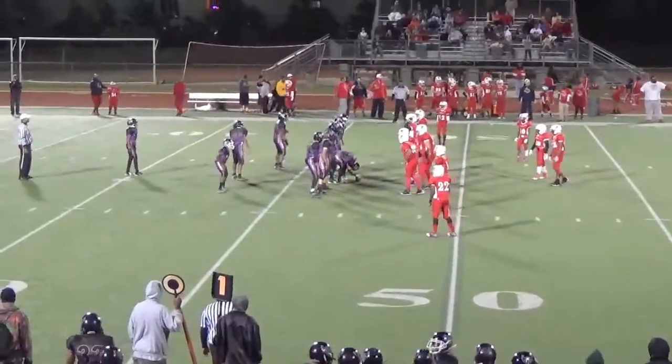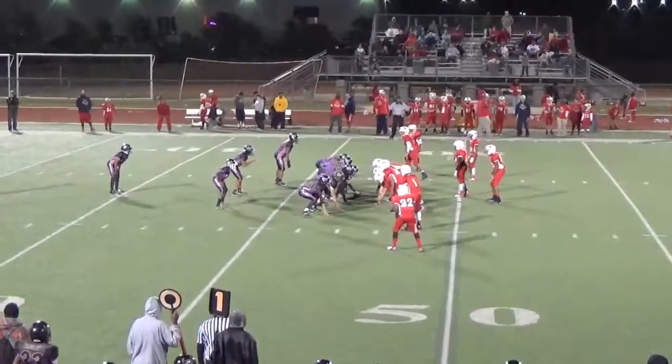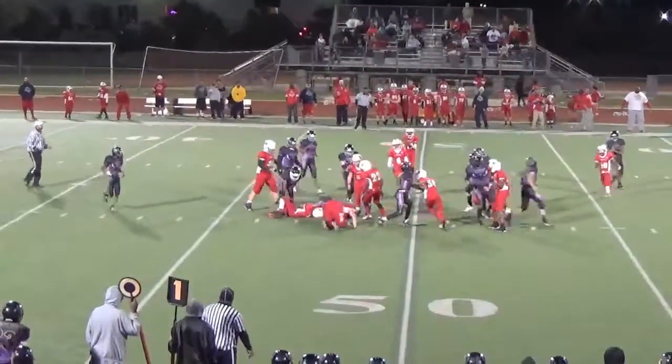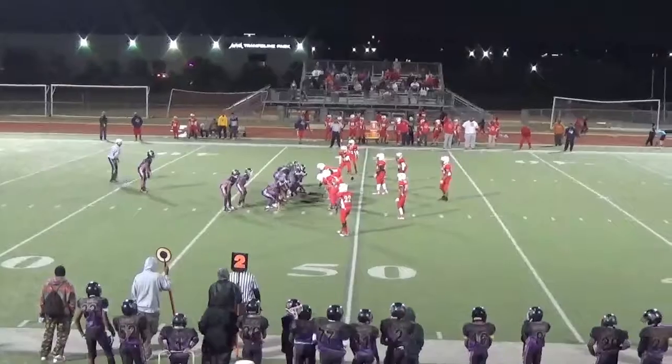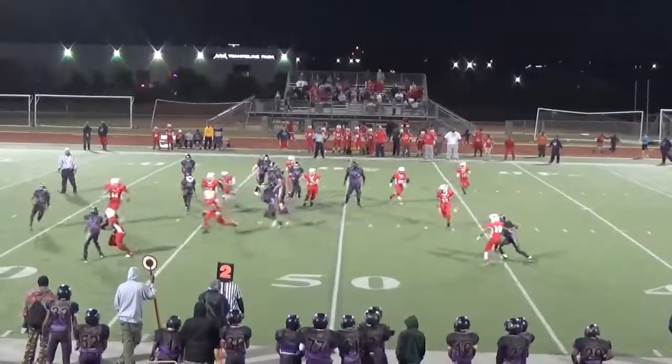The Ravens will take over the first and 10. This will be at the 37-yard line. Number 3, Hall takes the set. He heads it out to number 12. And he's met at the line by number 1, Terry. On the count of 3, I want to hear all the Ravens fans. 1, 2, 3.